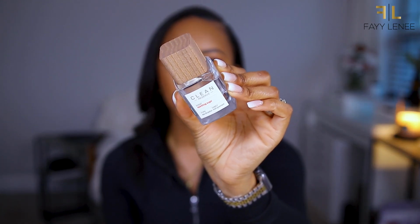And kind of on that same vibe is this one from Clean Reserve. This is the Sparkling Sugar.